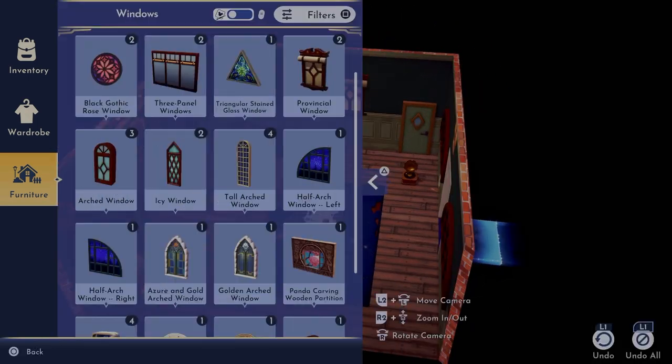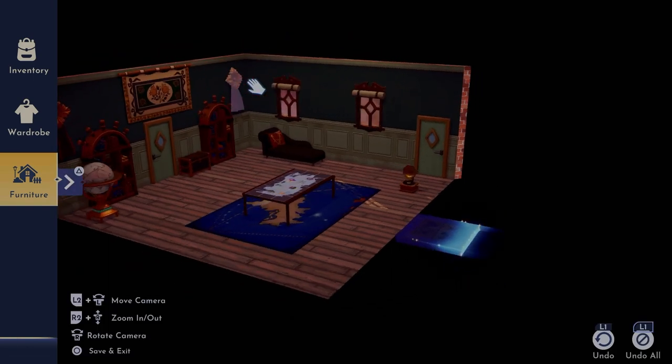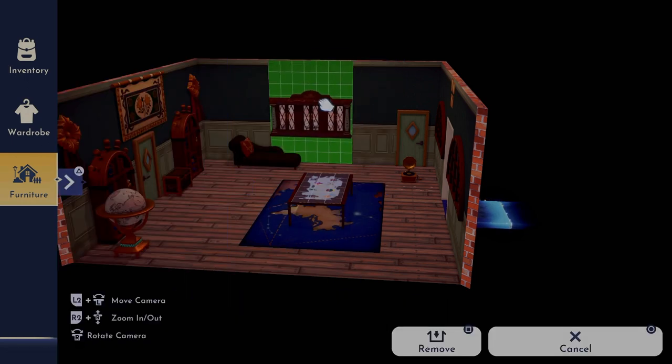Here, I decide to change the window placement and to add in the ship's stained glass window. You can't have a pirate ship build without the pirate ship window.